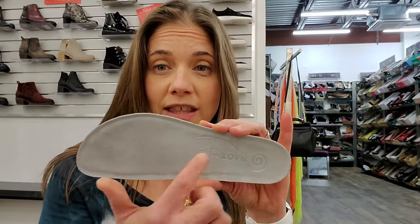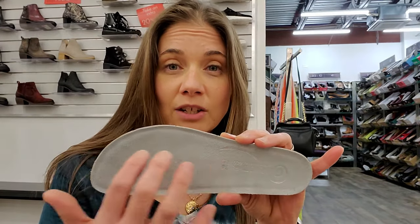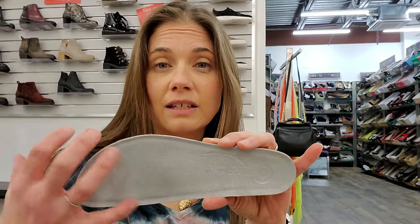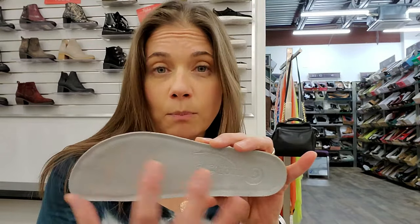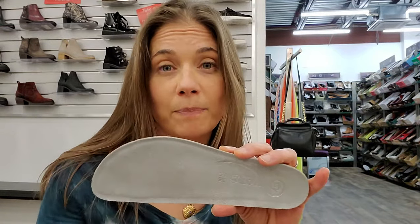You'll actually start to see the imprint of your foot over time. And you'll notice spots that are a little bit deeper of an impression than others. And then your foot gets supported exactly where it needs to be supported, creating your own custom footbed every time you wear it. This happens to have come out of a style called Papaki.